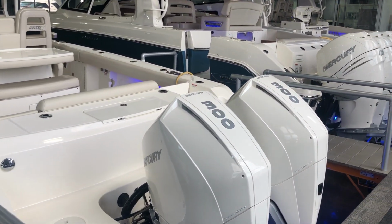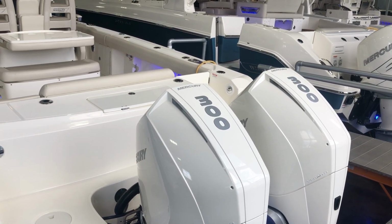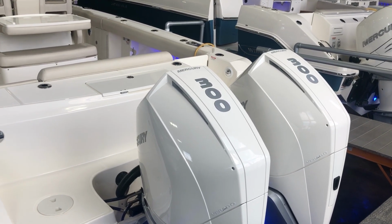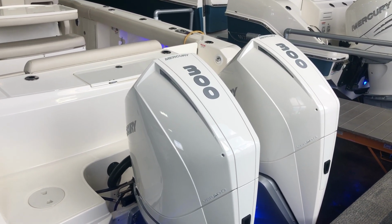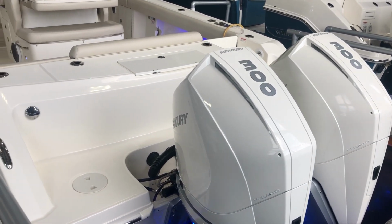The boat is powered by twin white Mercury 300 Verado outboards. Of course, 4-stroke, extremely smooth and reliable power. These motors match up perfectly with this boat. Top end in the low 50s, cruise at 40 all day long.